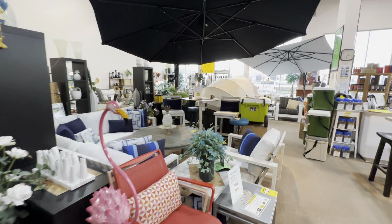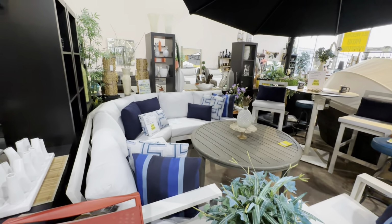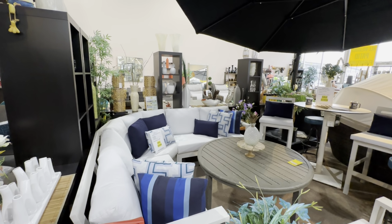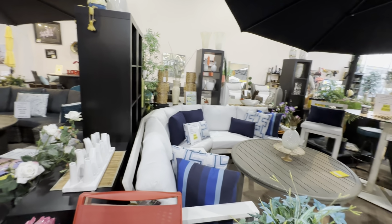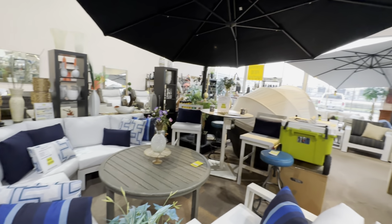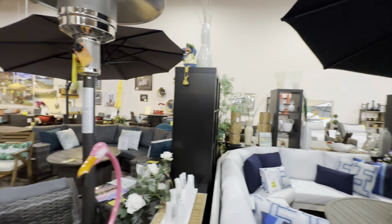Park Lane is again an example of a cast aluminum product in a whitewash finish. Lots of cushion options there. We've gone with more of a nautical theme, bar options as well. So really, really fun. And as he pans back this way, we'll show you a couple of stacking chairs that you can get.